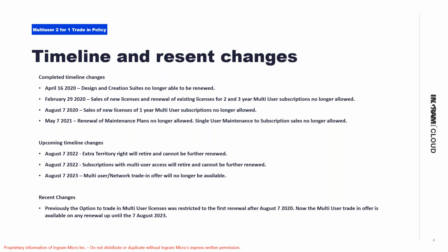So that's probably one of the biggest questions we've had: can they renew it at a later date and take advantage of the program? The answer is now yes, they certainly can. So we're finding that to be a great advantage for everyone.